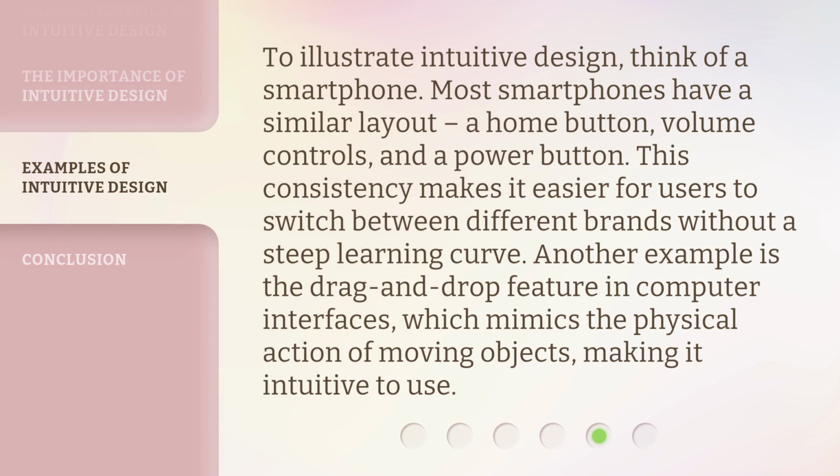To illustrate intuitive design, think of a smartphone. Most smartphones have a similar layout: a home button, volume controls, and a power button. This consistency makes it easier for users to switch between different brands without a steep learning curve. Another example is the drag-and-drop feature in computer interfaces, which mimics the physical action of moving objects, making it intuitive to use.